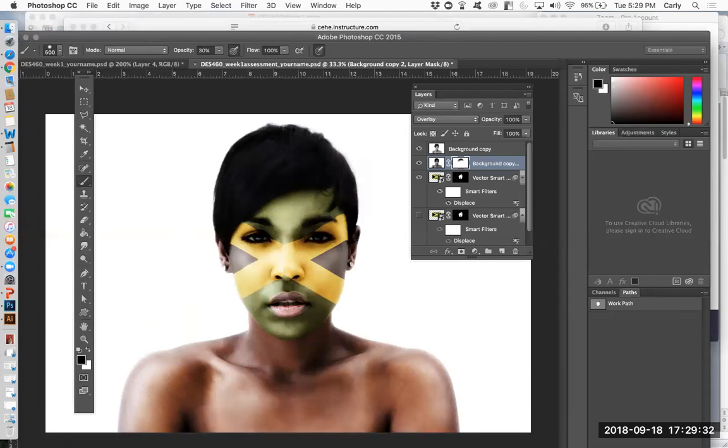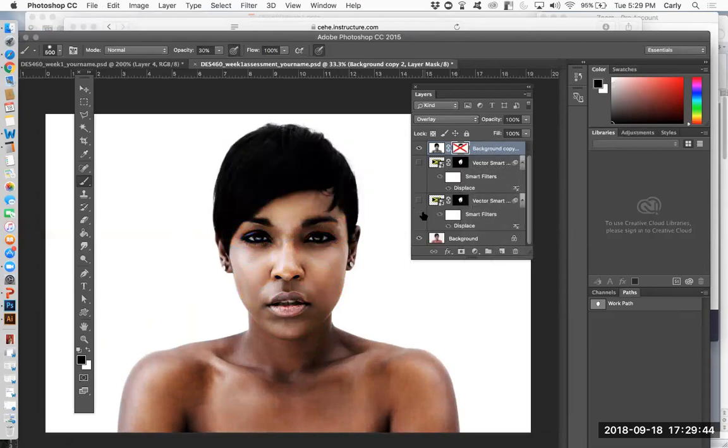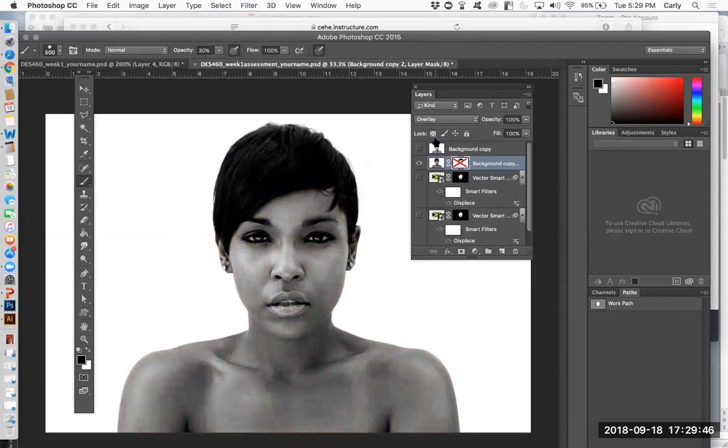Now what we have to do is save the displacement map as a JPEG, and that's one thing I didn't do. So I'm just going to make it easy on myself and disable layer mask and turn off the overlay. I'm going to go normal. Oh, no, here it is. This is our displacement map. And so I'm going to save this as a JPEG so that it's ready to turn in.